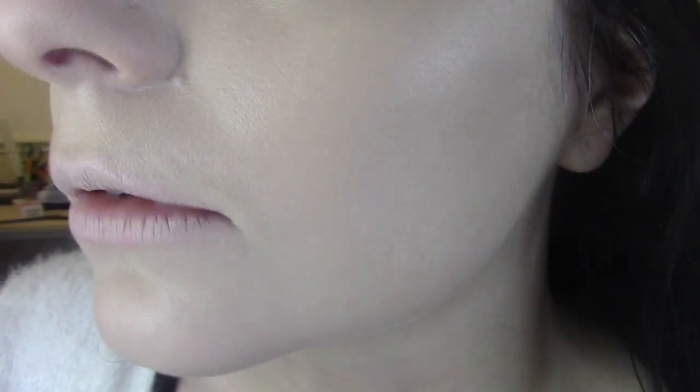Also up here, I don't feel like it emphasises my pores too much. I mean, it's not perfect, obviously. Nothing is. I don't feel like it's drawing too much attention to them, considering how dewy it is. I actually think it looks quite nice on the skin. Gonna finish off the rest of my makeup now.